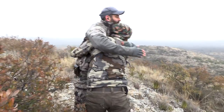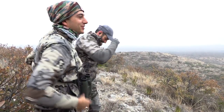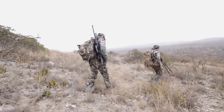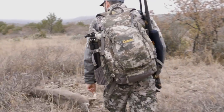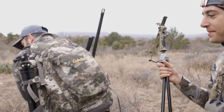Thank you, buddy. That's good glassing right there. Yeah, that's a good giant frame deer. Yeah, good job, man. Good shooting. That is a big deer, man. Right there, buddy. Big deer.